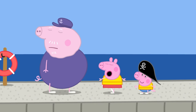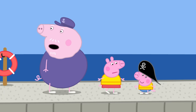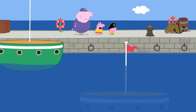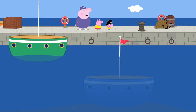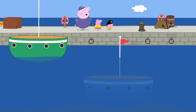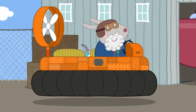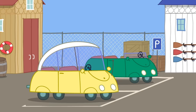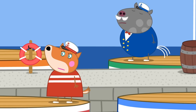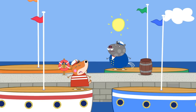What does your boat look like, Grandpa? It has a little red flag on top of the mast. Like that little flag? Ah, yes. Oh, dear. Grandpa Pig's sailing boat has sunk. I'm afraid we can't go sailing today, children. Oh. Here is Grampy Rabbit on his hovercraft. What is that monstrosity? Is it allowed at the sailing club?